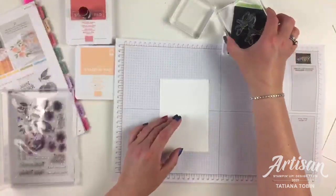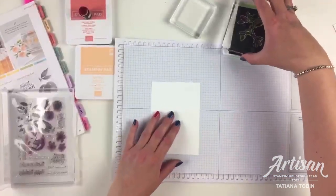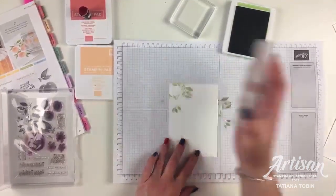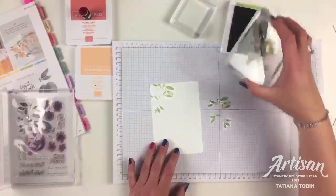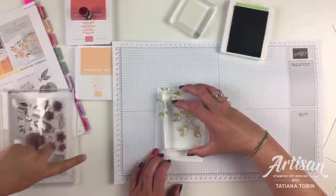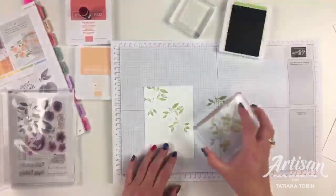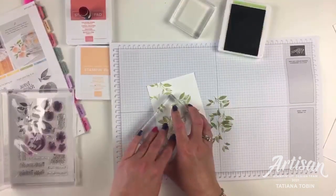So I'm going to ink in pear pizzazz, stamp off, and then stamp on the card. Ooh, that looks nice. I'm going to create a... I'm guessing you're supposed to put those little peaches in the holes. Yes, that's right. We're going to put the little peaches in between, but I thought it would be easier to start with the leaves.